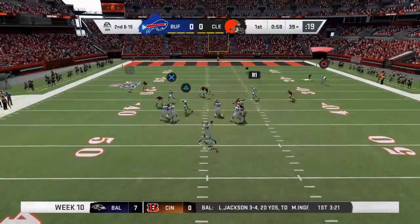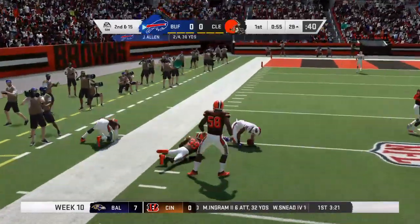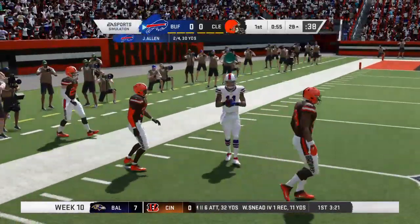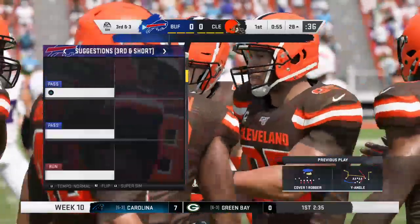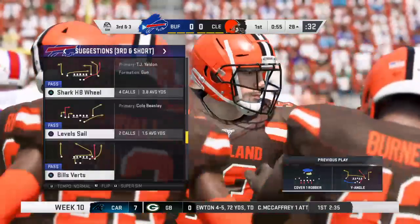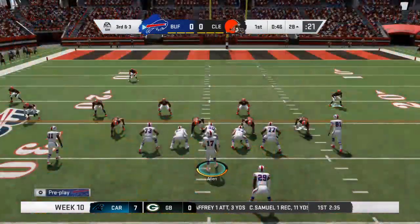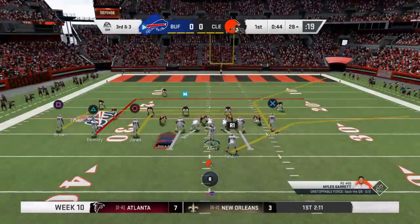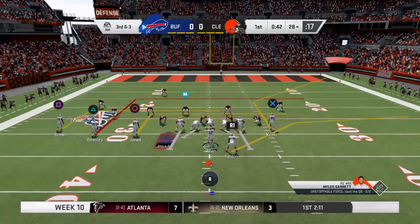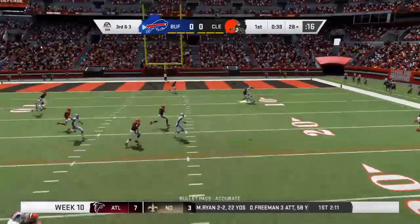Working out of the shotgun. Here's Allen. The left side completion to Jones. That's a gain of 11. Would have been a first down if not for that penalty moments ago. Good throw, good catch, but I really like the route. The drag and being able to run away from defenders, hard to stick with them for that long. Yeah, better against man than zone, or? Better against man, because now you're running away from someone and you're not running into a defensive player in another zone.